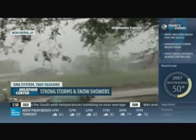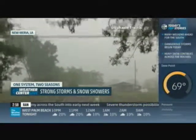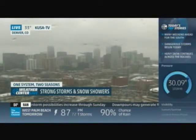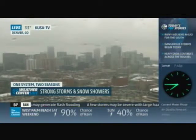This weather is horrible. Heavy rain, hail, lightning, and thunder. It is certainly a wet and stormy day across several states, and it will get even worse tonight and tomorrow. All part of one storm system with 2 seasons of weather. That's right, Alex. We've had snow in the mountains for a couple of days. Here's a live look at Denver. We got a mix of light snow and drizzle here. The snow kind of got in the way of the morning commute, but the heaviest snow has been in the foothills in the mountains west of town.